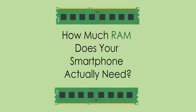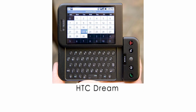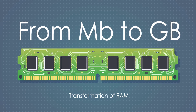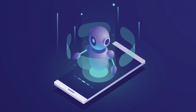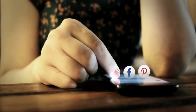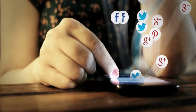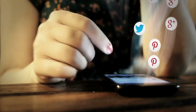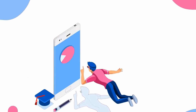To put things into perspective, the first ever Android smartphone launched, the HTC Dream, had no more than a measly 128 megabytes of RAM. Tiny, right? So how and why did RAM get from megabytes to gigabytes since then? Long story short, as Android evolved as a platform, so did the apps that ran on it. As more people discovered the power that mobile computing had to offer to enrich their personal and professional lives, the hype behind smartphones grew, and the pressure for the industry to evolve became imminent.